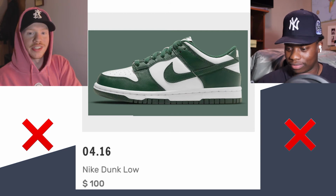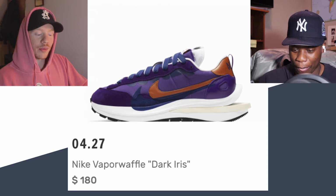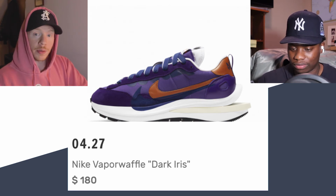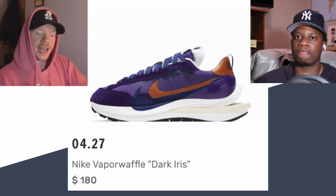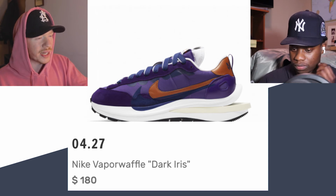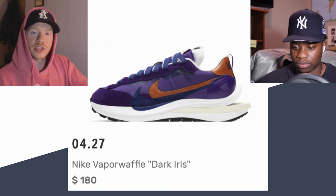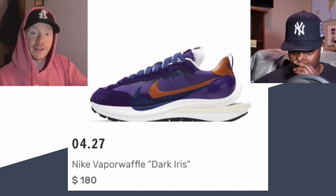It's not that serious. So on the 27th, we got the Nike Vapor Waffle Dark Iris dropping for $180. If you've been paying attention in the last maybe 2-3 years, Sice has been doing a lot of collaborations with Nike. The first one was called the Waffle Racer, I want to say, LD Waffle. The second one was the Blazer, which I have a pair of, so I definitely adore. And then this is the Vapor Waffle.